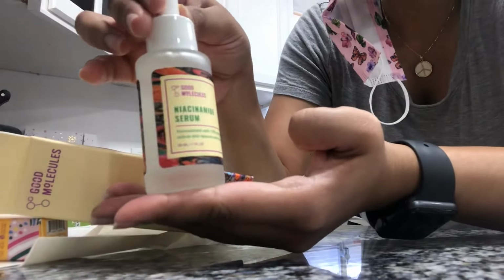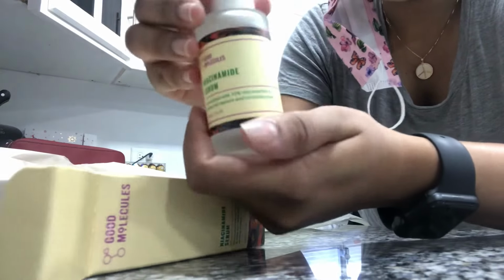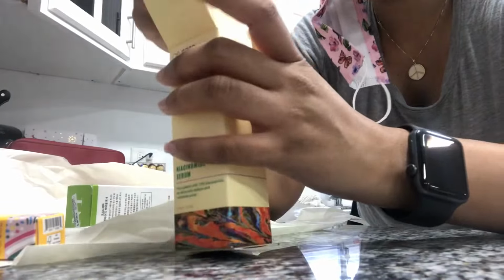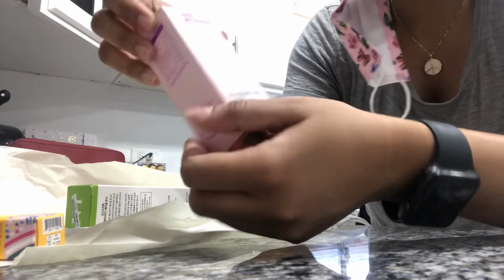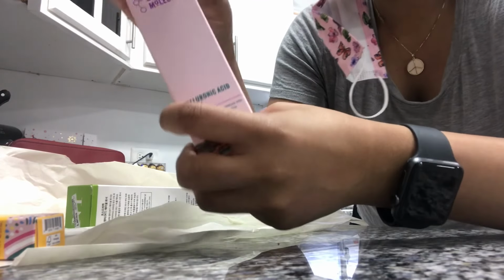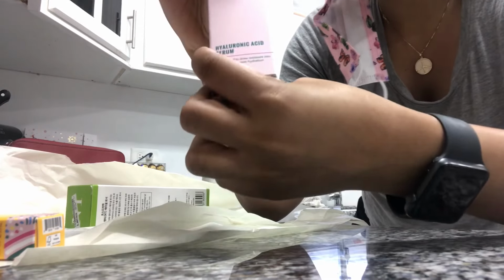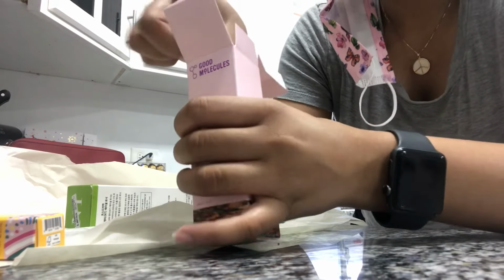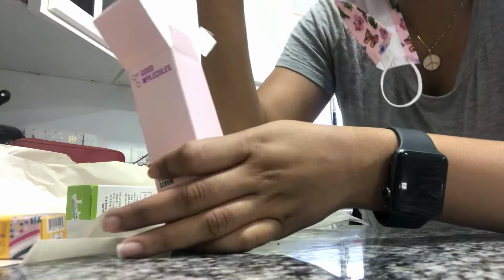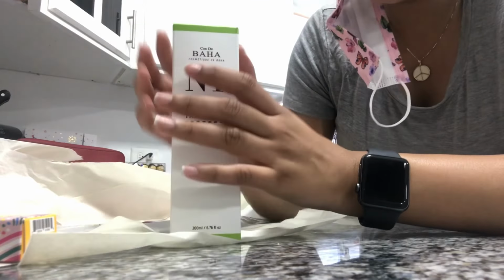This is what it looks like. I love Good Molecules packaging. It's so minimalistic and just so pretty. So I got the Good Molecules Hyaluronic Acid Serum. I used this before and it looks really nice, so I wanted to repurchase it. So this is what it looks like. So cute. And the Cosdebaja Niacinamide Facial Toner.